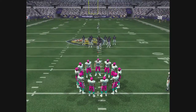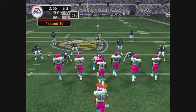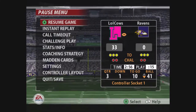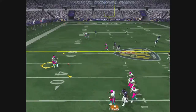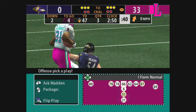Keep the defense guessing. Don't forget to use misdirection and play action to keep them off balance on passing down. Jackson in. And welcome back. Going to the air on first down. Rolls out to his left. With the throw, Urlacher records the stop at the 47-yard line.